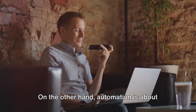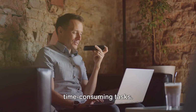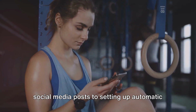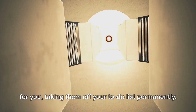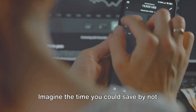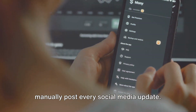On the other hand, automation is about using technology to handle repetitive or time-consuming tasks. This could be anything from scheduling social media posts to setting up automatic bill payments. There are countless apps and tools available that can automate these tasks for you, taking them off your to-do list permanently.